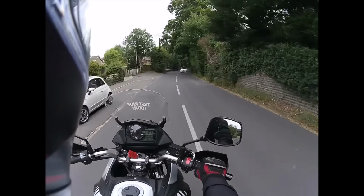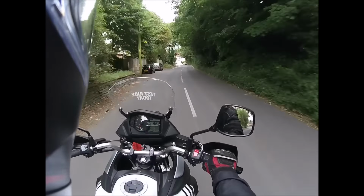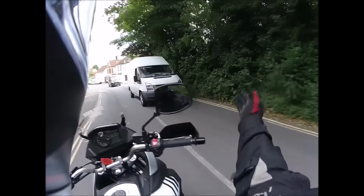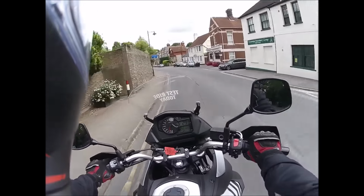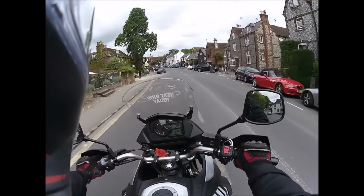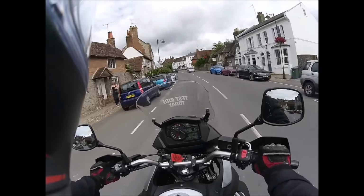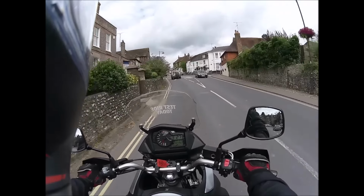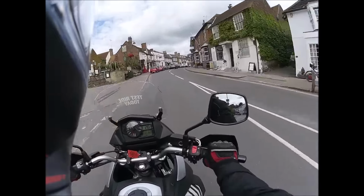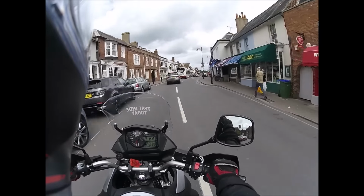But no, I think it's one of those buy it moments. As I say, it's got to be usable, and it definitely is. And it still gives the option of taking the missus out with the size of the passenger seat and that. I'm not saying she's got a big arse, but she's got a big arse. There you go, I said it. I'm in trouble now.